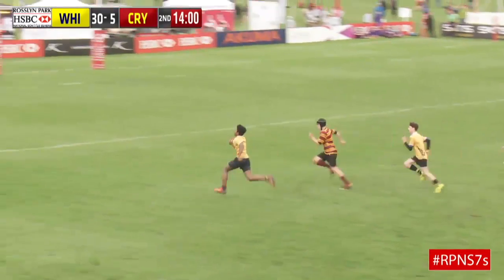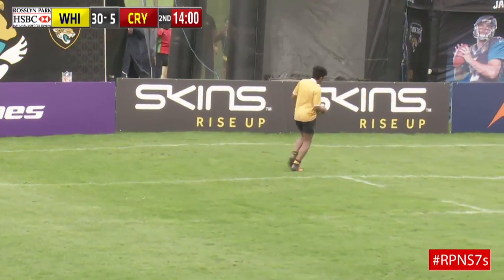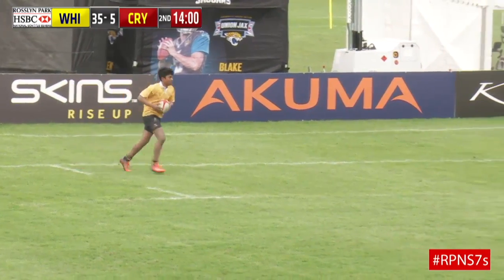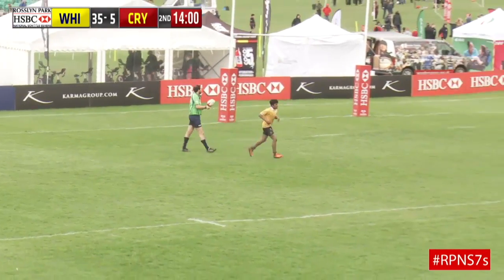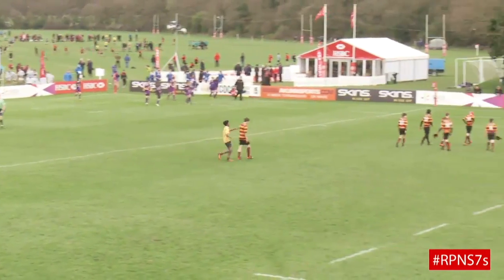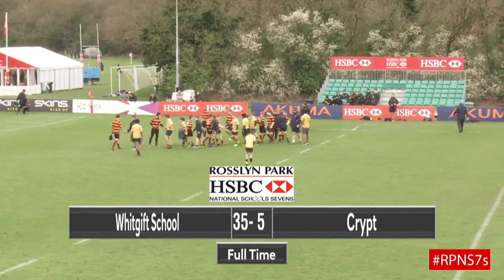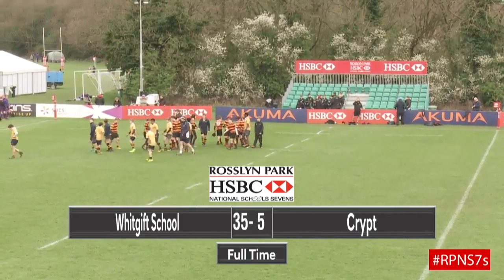A chance for Whitgift to finish with style up the left hand side into the 22 and over the try line. Whitgift 35, Crypt 5. Experiences and packages available in the silent auction in aid of Scrum. And full time, says the referee. He's seen enough. 5 second half tries from Whitgift. They get off to winning ways full time here. 35-5. Whitgift defeat Crypt. Next up, Bay Baglen versus Kevin Sison.